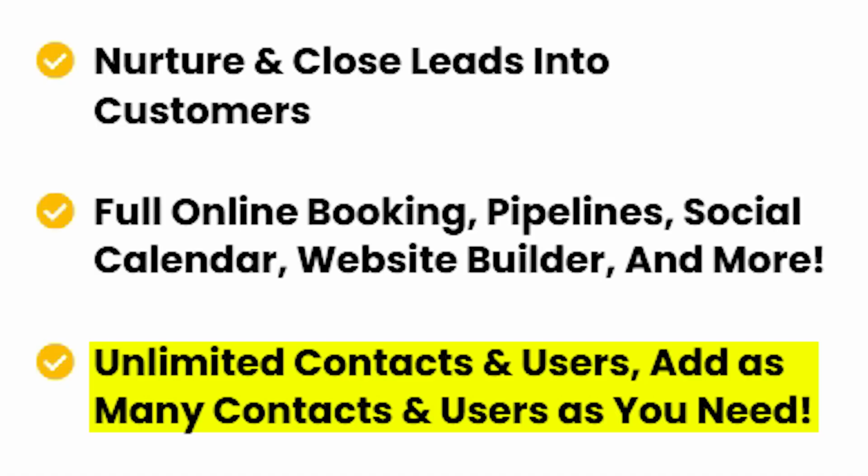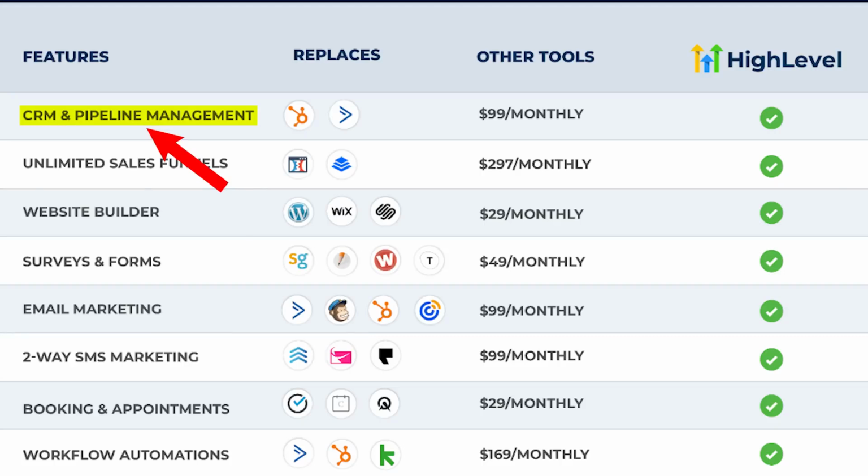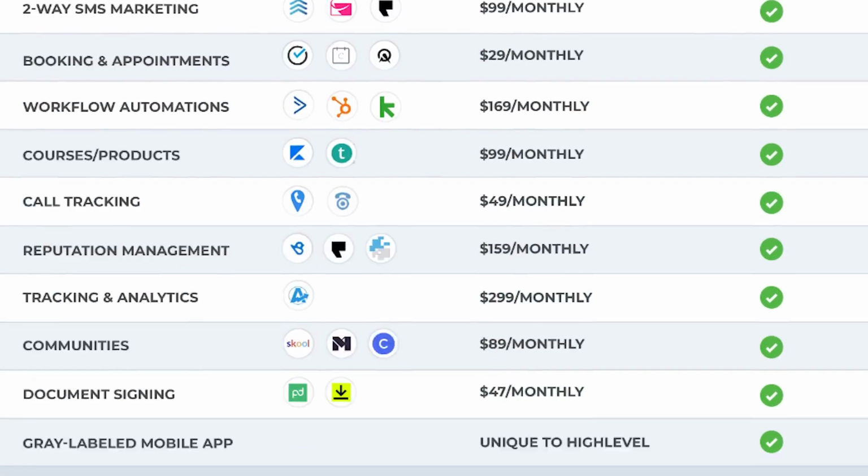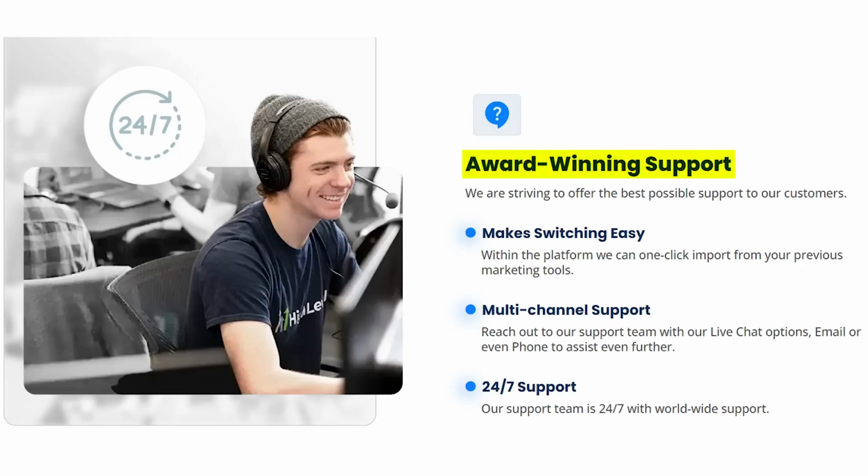And with the starter plan, you get unlimited contacts, not 1,000, not 10,000, unlimited. Plus you get a full CRM with pipeline management, email and SMS marketing automation, website and landing page builder, sales funnel builder, unlimited funnels, online booking system, workflow automation, call tracking and recording, reputation management, forms and surveys, payment processing, and 24/7 support.